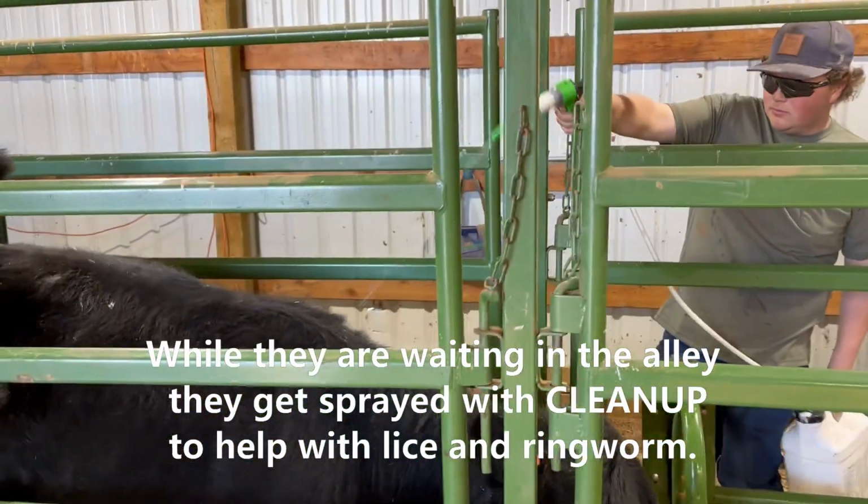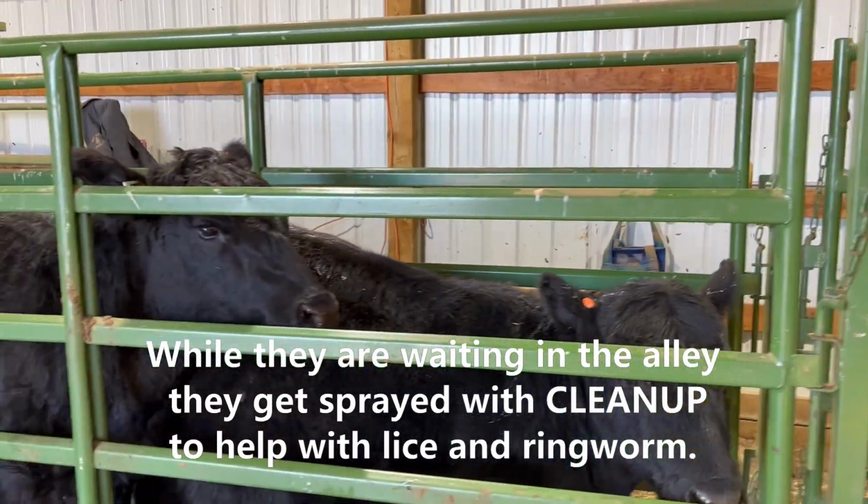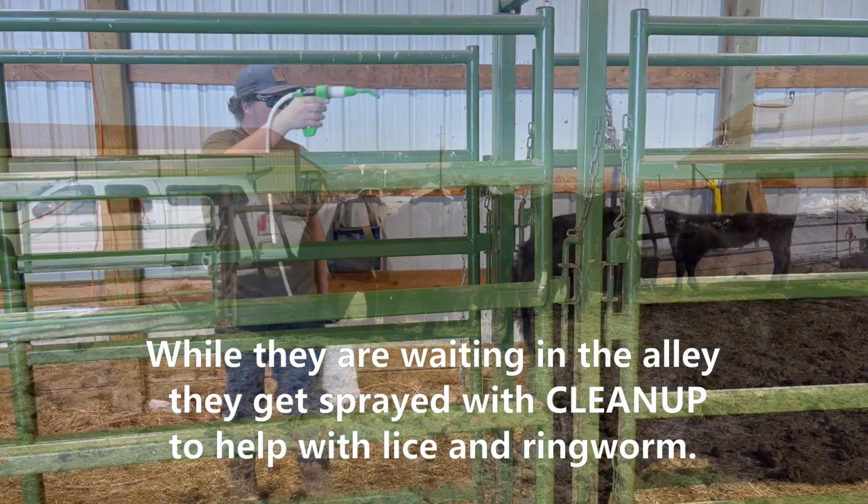While they are in the alley, they get sprayed with cleanup. This helps with lice and ringworm. If we don't do this, then they get lousy and they lose weight during the winter time.